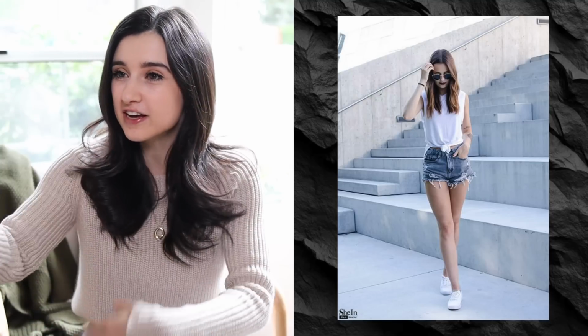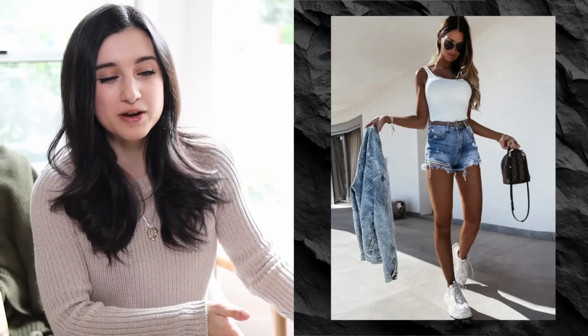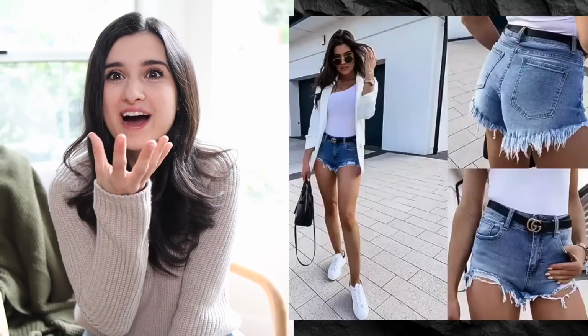Really short shorts. Can I tell you guys, before I had children, I wore short shorts and I didn't think they were that short. Okay, and then fast forward, I had children and whatnot. I went back to my wardrobe. I'm like, okay, let me try these on. You know, I used to wear these years ago. I put them on. I'm like, oh my God, why did I wear these?